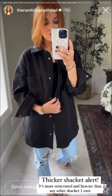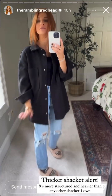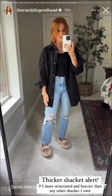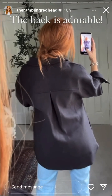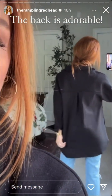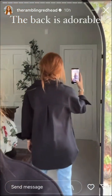So for people in more northern states who like the shacket, but you're like, come on, if we wear a shacket, we've got to put 8 layers over it, then I would say try this one. I love the pleat on the back of this one, and it's also got the really thick, heavy-duty seams in the back, and it's very oversized, so it goes way below your butt. I just think it's really cute and very structured looking.